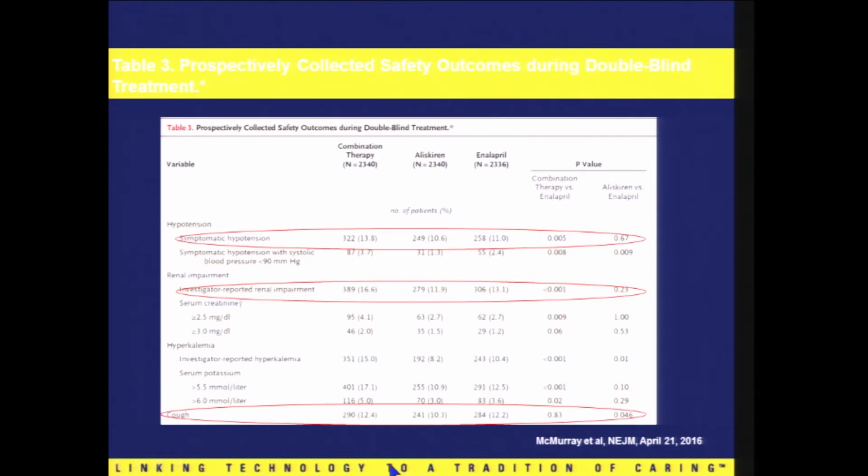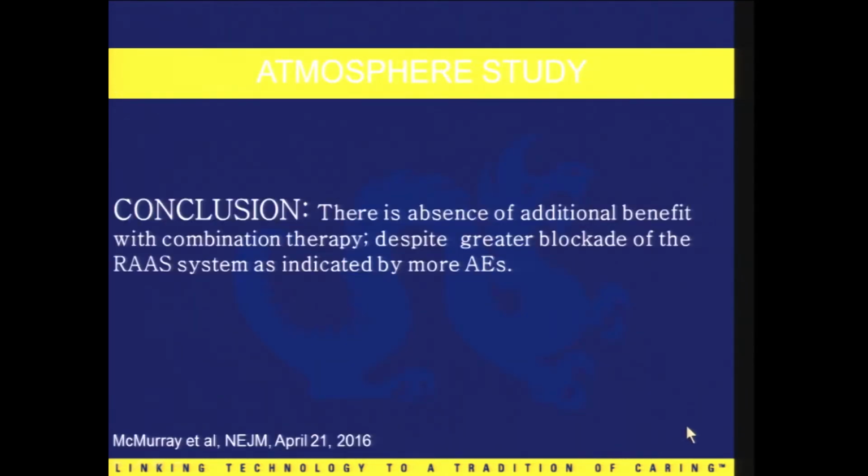Also, which was interesting, is that there was still cough in all 3 groups, even in the direct renin inhibitor, but there was no difference in terms of renin inhibitor versus ACE inhibitor for cough. So their conclusion was there's absolutely no additional benefit for adding aliskiren in terms of reducing mortality or hospitalization for patients with chronic heart failure, and you actually gain more adverse events by the greater blockade of the RAS system.